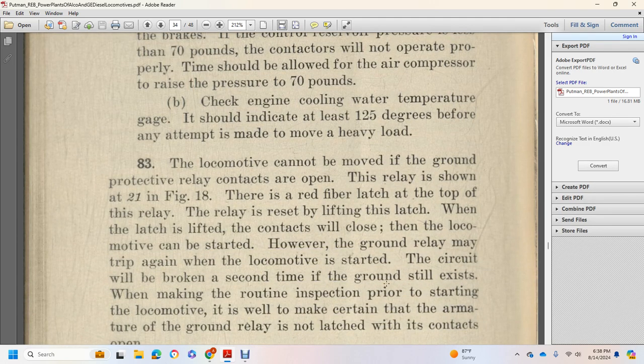83. The locomotive cannot be moved if the ground protective relay contacts are open. The relay is shown in figure 21 and figure 18. There's a red fiber latch at the top of this relay. The relay is reset by lifting the latch. When the latch is lifted, the contacts will close and the locomotive can be started.